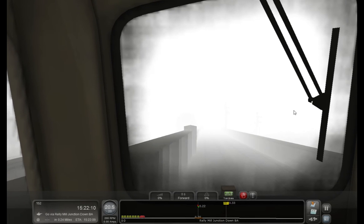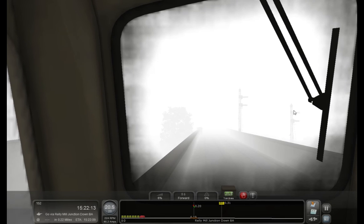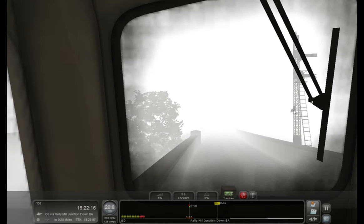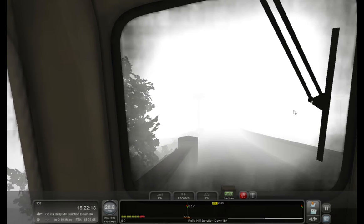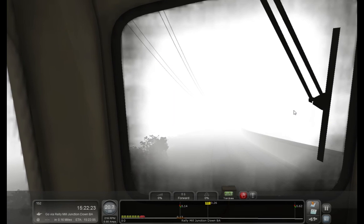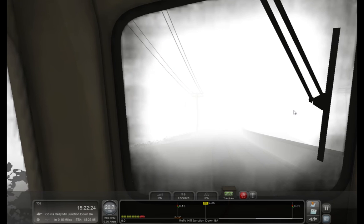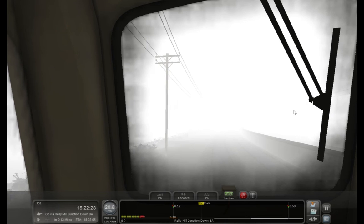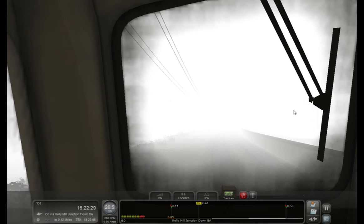Anyway, 80 miles per hour. We are nearly getting towards the junction. Taking a bit of time to get there, isn't it? Okay, we do get a bit of time. We can go up to 80 and I want to try and get a bit of a long time.